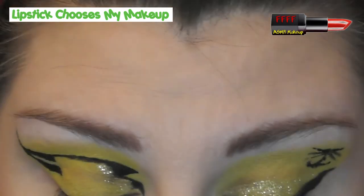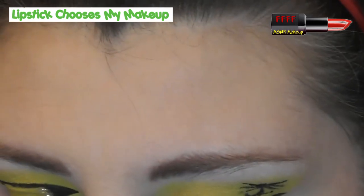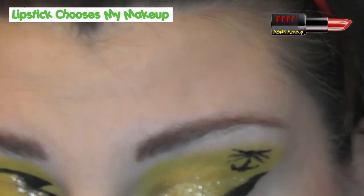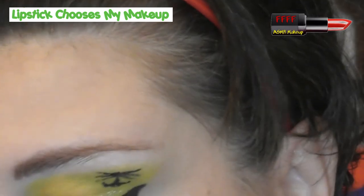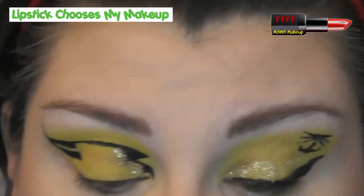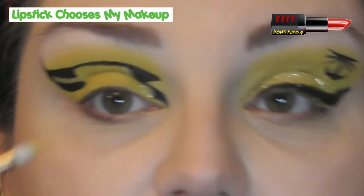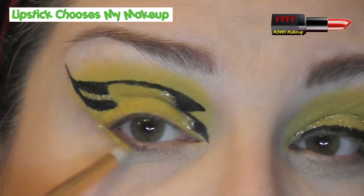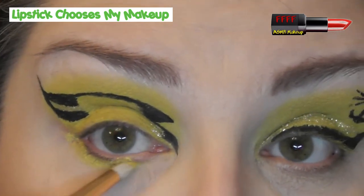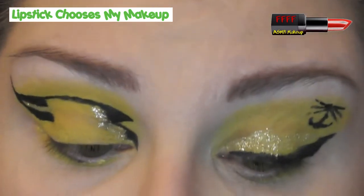Am I going to put any yellow underneath? Yeah, I might pop a little bit under there. Let me just grab a pencil brush. This was from a Morphe Christmas set. So I'm going into the creamy side again. Just going to pick some up on the brush, and just really gently buff it along the lower lash line. Both sides obviously.